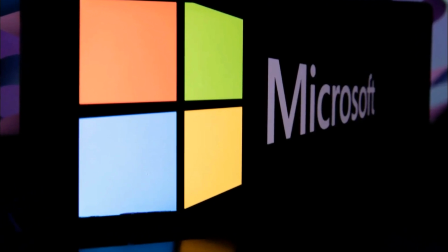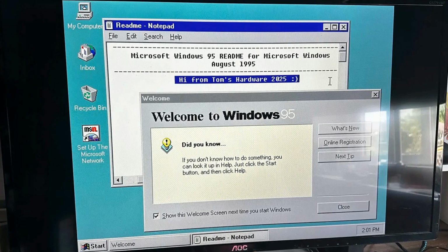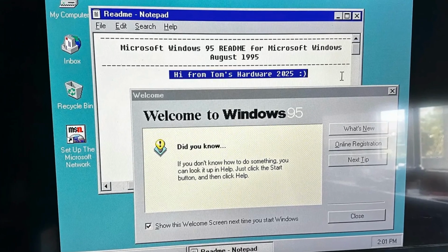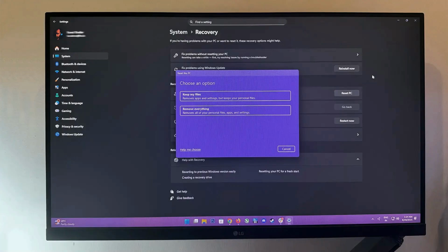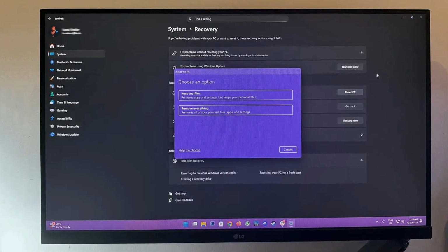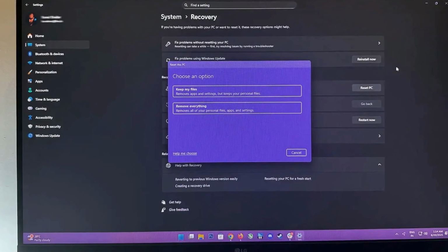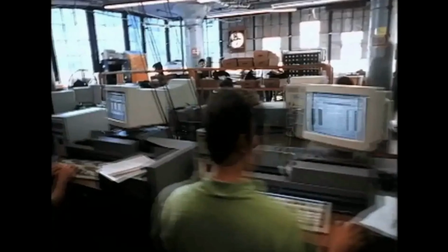Now, let's rewind the clock to a pivotal moment in computing history. Windows 95, the OS that defined an era 30 years ago. 30 years ago today, on August 24, 1995, Microsoft launched Windows 95, an operating system that transcended mere software to become a cultural phenomenon. This landmark release marked a significant departure from previous operating systems, effectively merging Microsoft's DOS and Windows products into a unified, user-friendly interface.